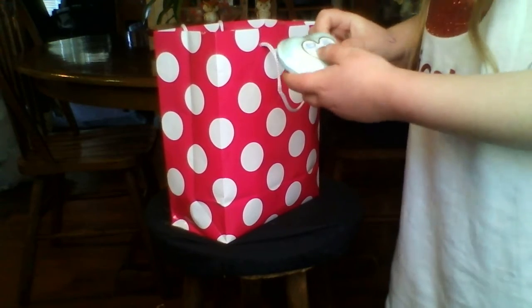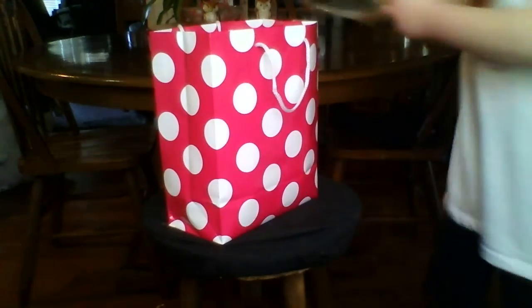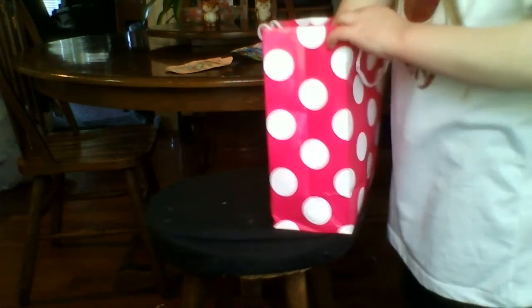I got this berry cream bath city. And I got these from my dad's side. I'm not going to name all of them out. And a bunch of cards. That's all in this bag.